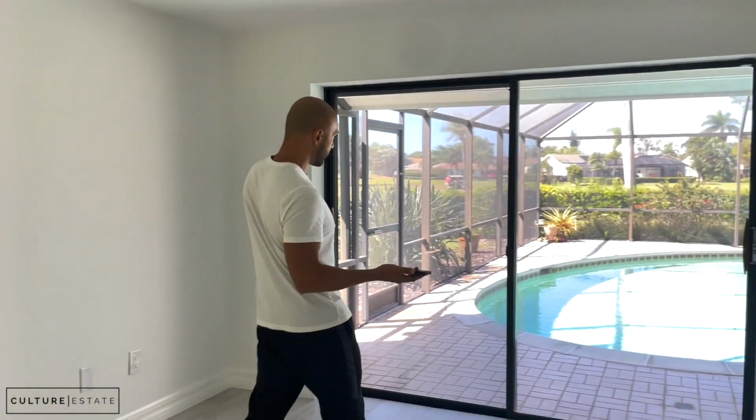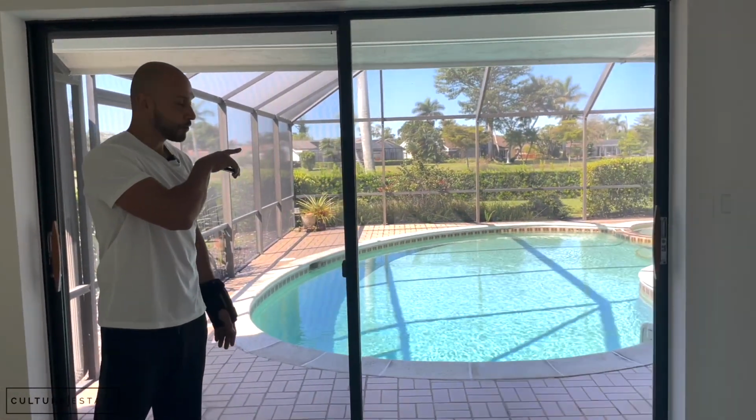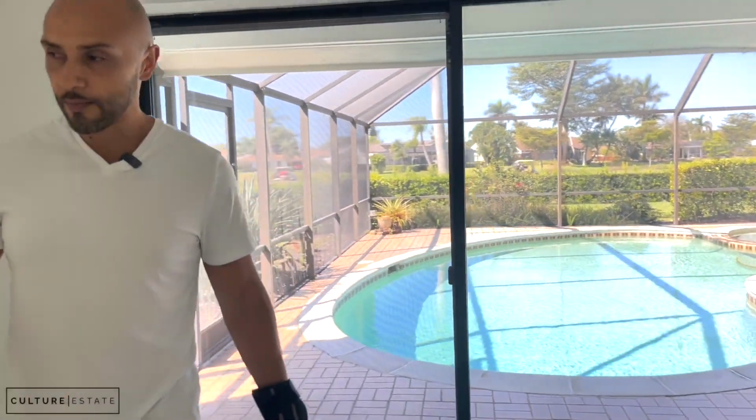So come on. All right, so this is the master bedroom. Beautiful view. Look at this. Beautiful. Golf course in the back. We've got this pool with a hot tub back there. We'll go out there in just a sec. And this is the master here.